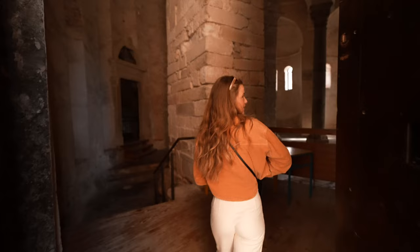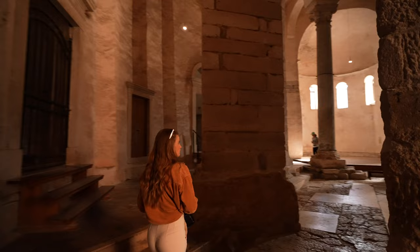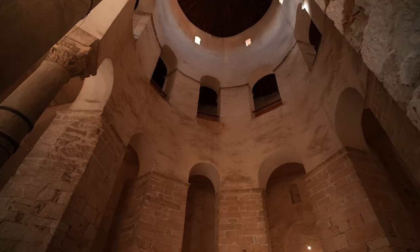When you come in, you get a little pamphlet of information, and apparently this is a music venue and has been for the past 50 years or so, and they have little acoustic nights, which I can only imagine is just absolutely amazing, and the acoustics in here are fantastic, so it's probably really, really cool.